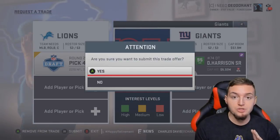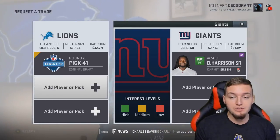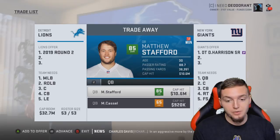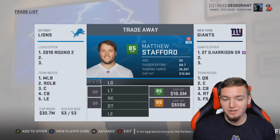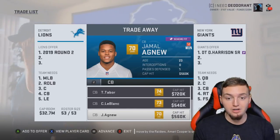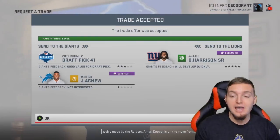Obviously, in real life, the Lions would have been crazy to trade away a 2nd-round draft pick. See, that's actually relatively close. When you compare that to the Amari Cooper trade, this is so much easier. So I think we could probably just get away with throwing in maybe a crappy cornerback, maybe our Crevon LeBlanc, or let's go with Jamal Agnew. Submit him in the deal, and that one was accepted.